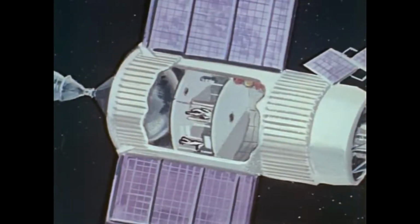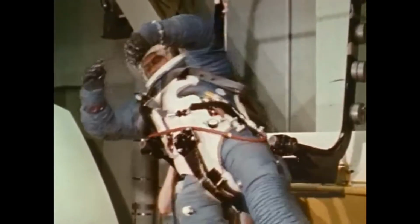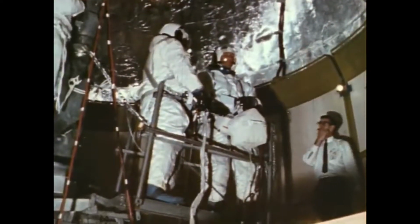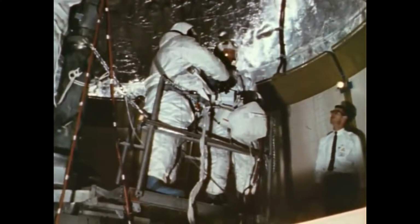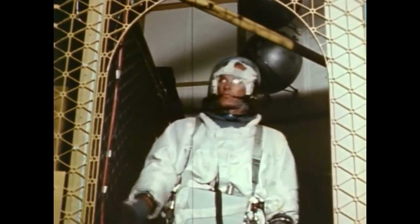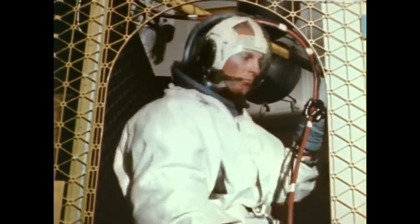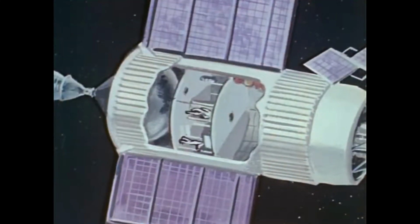The orbital workshop is about the size of a 3-bedroom house. When put into operation, the crew will be able to move freely without special clothing or breathing equipment and conduct experiments ranging from Earth resources studies pertaining to the quantities and status of our air, water, minerals, animal, and marine life to solar astronomy observations to learn more about man's role in the long-term exploration of the universe.